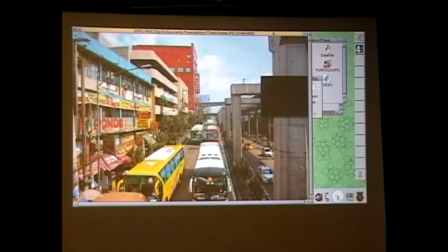So that is 5,184 by 3,456 pixels. Very quick. So that's liveable with, I reckon. That's Manila again. Very colourful place. I wouldn't want to live there. Too many guns. Indeed, yes, and one of them owned by an idiot that I know.